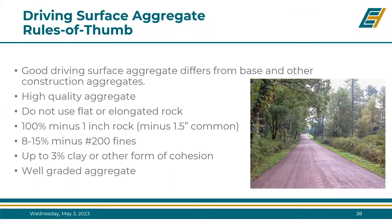So to summarize again on the driving surface aggregate, because this is so important on gravel roads: as I said several times, it's very different than base material because it has 8 to 15% minus on the 200s. We want high quality aggregate, ideally spec'd out material with 70% with at least one fractured face. We don't want to use flat or elongated rock. That tends to be more brittle.